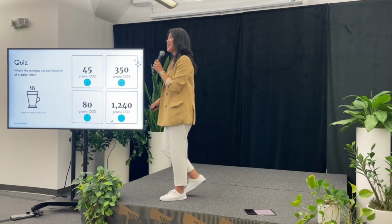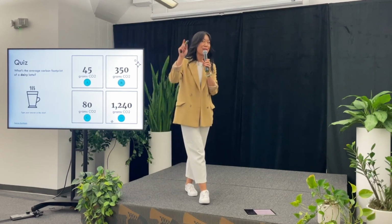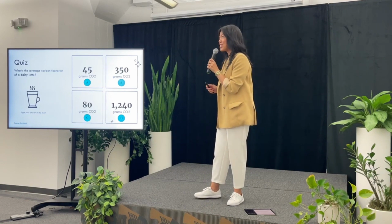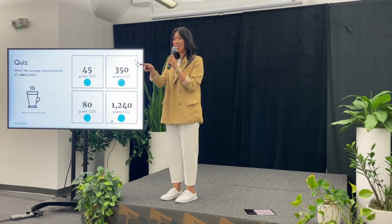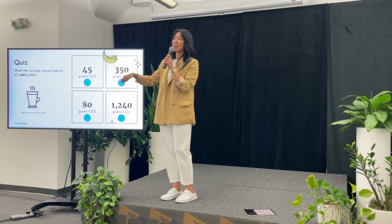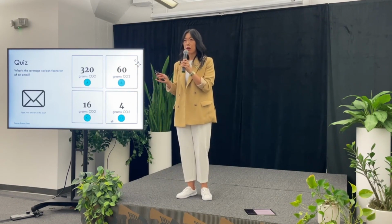This is all where you go. Now, no cheating and looking behind you at the coffee menu. What do you think the average carbon footprint of a dairy latte is? Who says A? B? C? D? Okay. A few shy people there, but if you said B, 350 grams, you are correct.